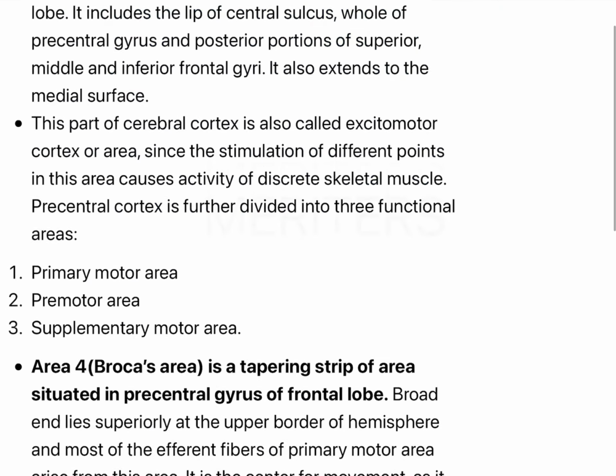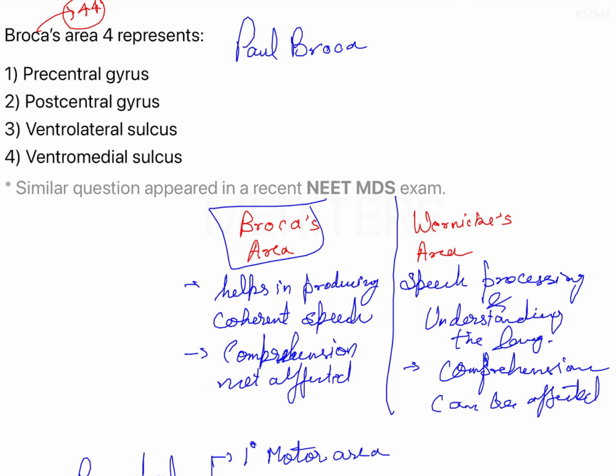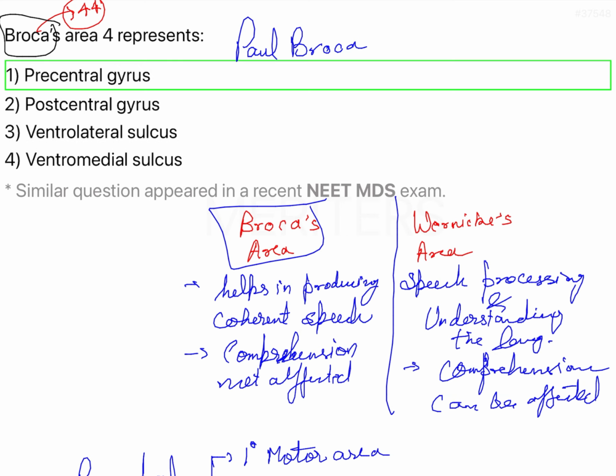So I'll just try to give you an idea about the precentral gyrus, that is the Broca's area, and Broca's area number 44 or 4 sometimes it is written. So it is generally seen in the precentral gyrus of the frontal lobe, right? So yes, the answer is of course option 1, that is precentral gyrus of the frontal lobe.